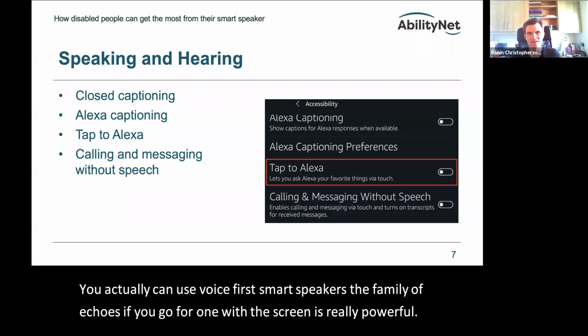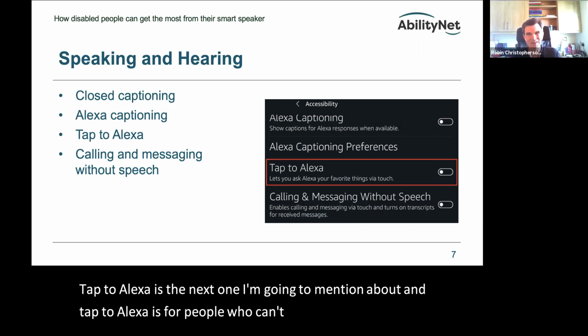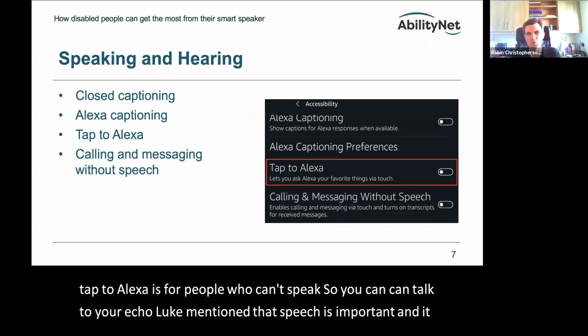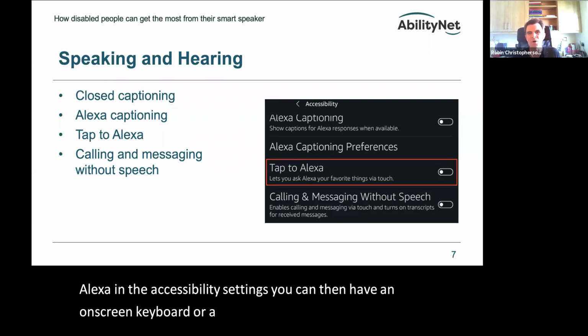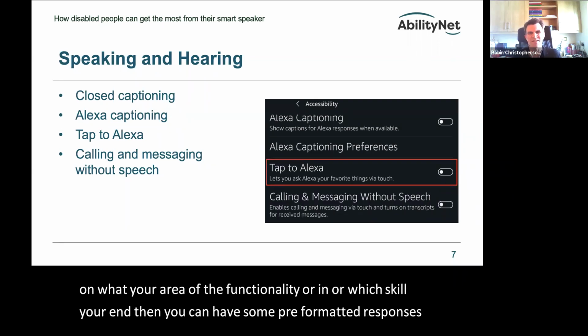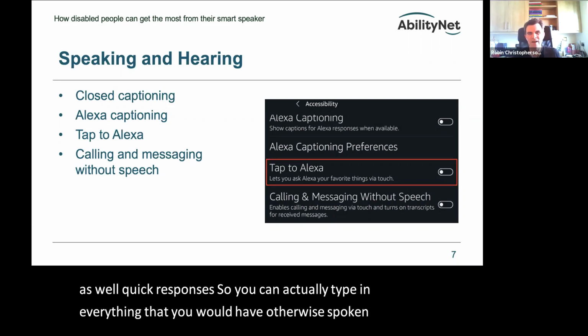Tap to Alexa is the next one I'm going to mention, and Tap to Alexa is for people who can't speak. So you again can talk to your Echo. I mean, Luke mentioned that speech is important, and it absolutely would be if you are using one without a screen. But if you have one with a screen, then you can set up Tap to Alexa in the accessibility settings. You can then have an on-screen keyboard or a set of tiles of common responses that are context sensitive. Depending on which area of the functionality you're in or which skill you're in, you can have some pre-formatted, quick responses. So you can actually type in everything that you would have otherwise spoken to Alexa via Tap to Alexa.